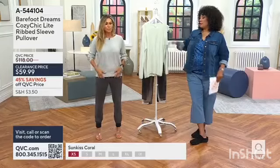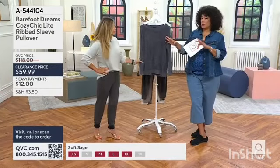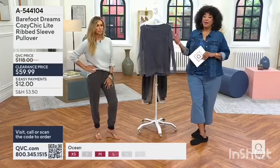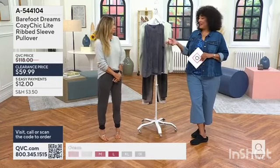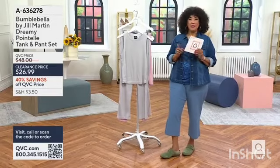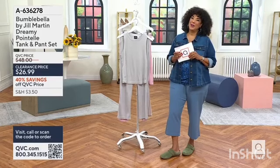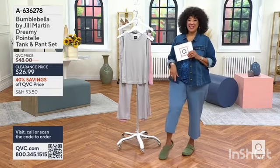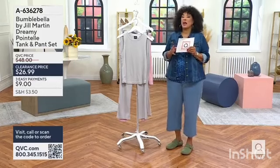It's going to Pacific Blue. This is the color for blue gray. It reads depending upon what you're wearing with it. This $118 pullover is yours for $59.99, $12 easy pay, while we have the remaining two. Sienna, I've worn, and now I'm in olive. Final color choice.